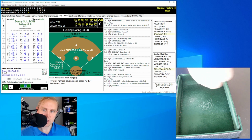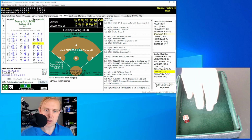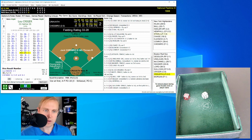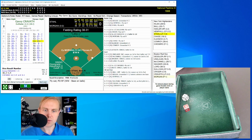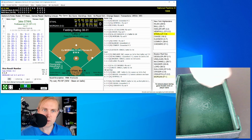Still 3-0 Red Sox. Here's Denny Sullivan. Sullivan rolls a 55 for an 8. That's a single, and he's caught trying to steal. 1 away, just like that. Lou Krieger now rolls a 43 for a 29. Ground ball back to Chesbro, throws to first, and there's 2 away. Gavy Kravitz is up, and he rolls a 54 for a 45. Fly ball to right field. Keeler's got it for the out. And we go to the top of the 7th.